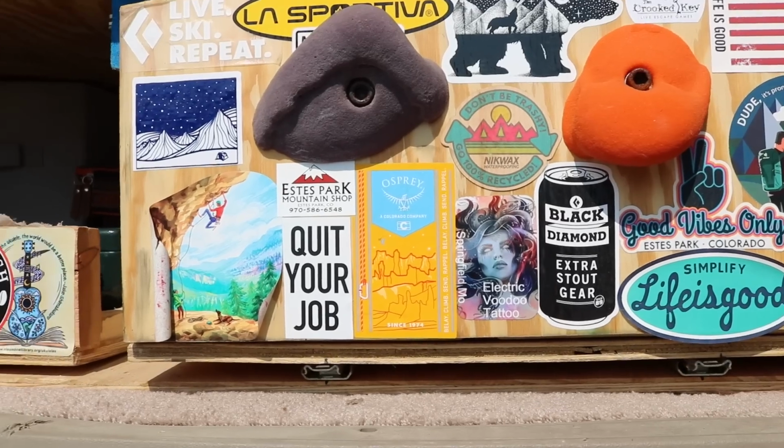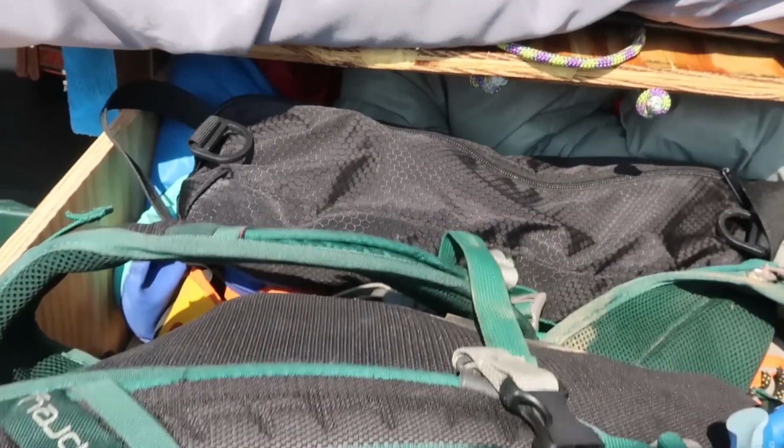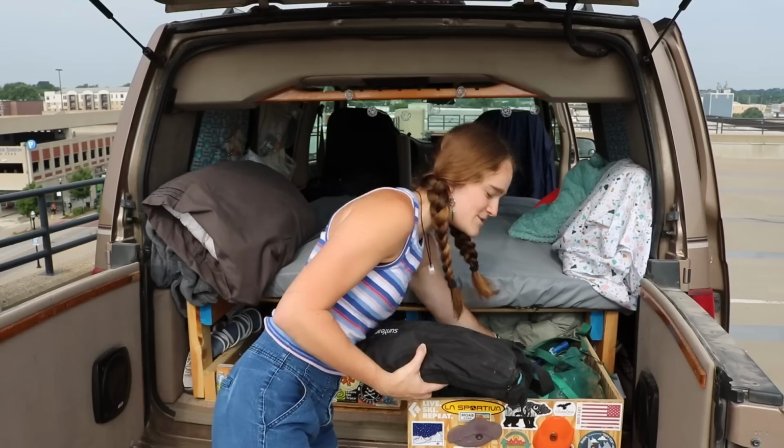Back here is basically just a storage bin. We put climbing holds instead of handles on it. This holds a bunch of my climbing gear as well as a chair. And it has my sleeping bag back here because it's summer, so I'm not really getting much use out of that right now.